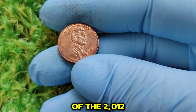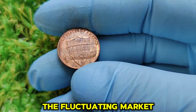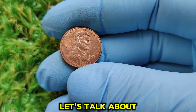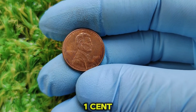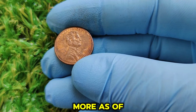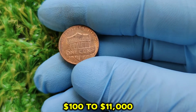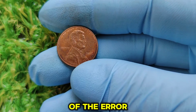The market value of the 2012 Lincoln 1-cent coin. Graph showing the fluctuating market value of the 2012 Lincoln penny. So, now that we know about the rarities, let's talk about the value. While a typical 2012 Lincoln cent is only worth 1 cent in your pocket, rare and error-filled versions can be worth a whole lot more. As of now, the market value of a 2012 Lincoln penny with minting errors can range from $100 to $11,000, depending on the rarity and severity of the error.